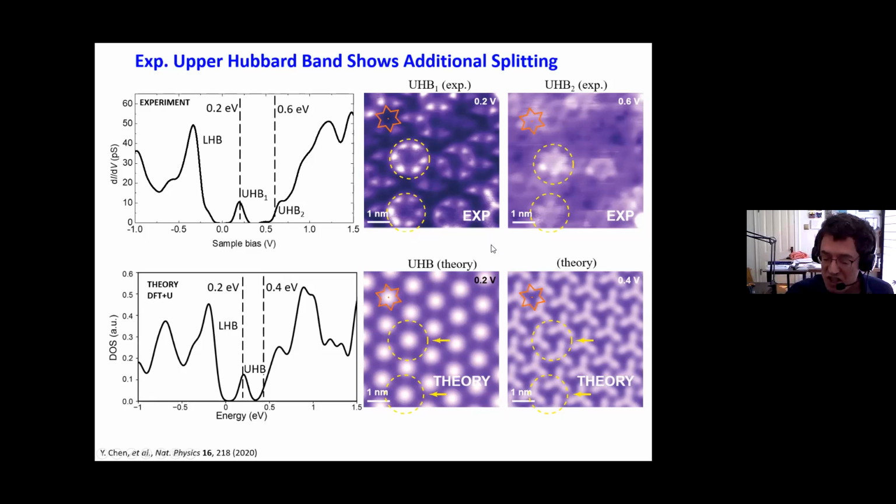So what we think is happening is that there's additional electron-electron repulsion happening at the center of the Star of David that's pushing state density up to higher energy, essentially splitting the upper Hubbard band.